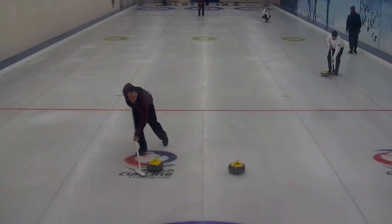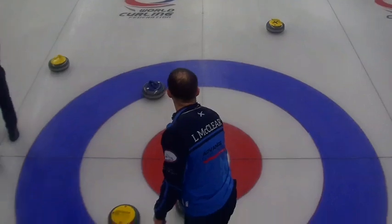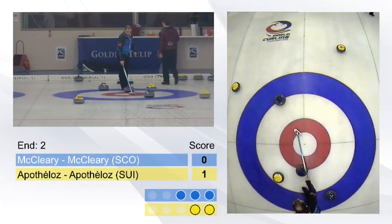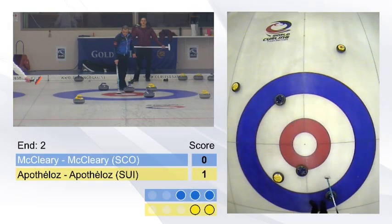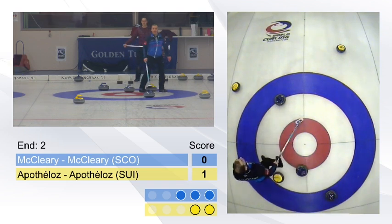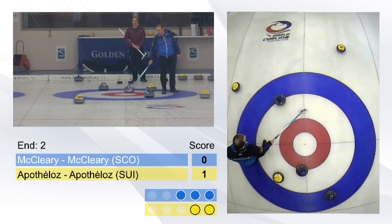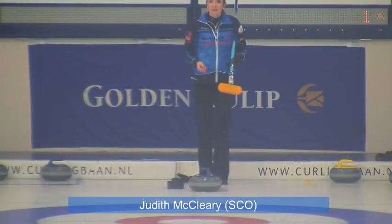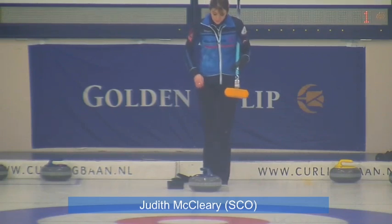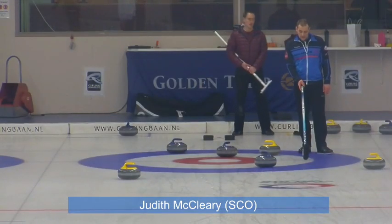A little bit of over curl there. Seems to be some fine lines. Okay. Okay with that? It's good there. Or we tap that and split. Yeah, I don't mind that. That's quite good. Yeah. Okay, just, yeah. That's good. So trying to get a clear discussion like here between the McClearys, where they're going to put the rock. They're just going to a little tap. Get another rock into play and also at the same time cover up their shot rock.